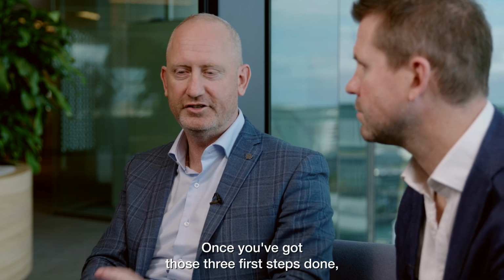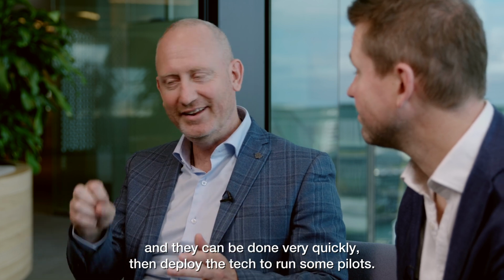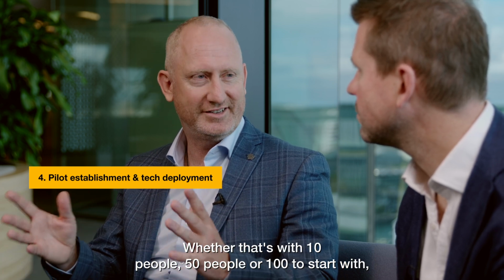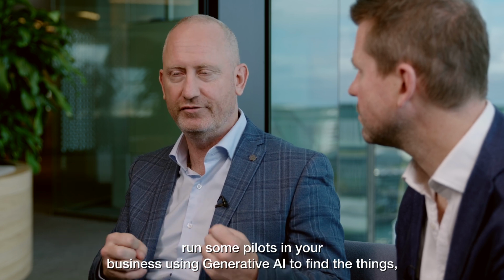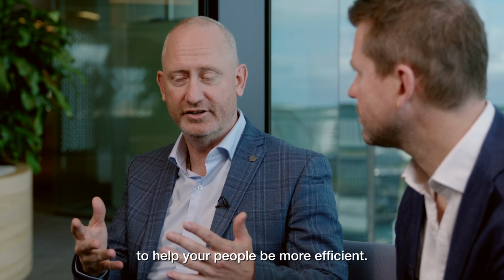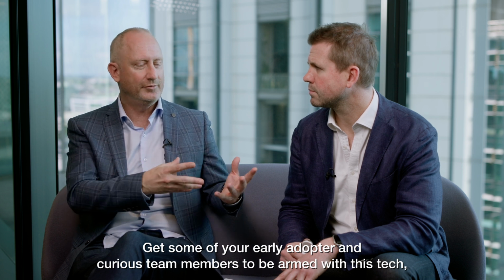Once you've got those 3 first steps done, and they can be done very quickly, then deploy the tech to run some pilots, whether that's with 10 people, 50 people, or 100 to start with. Run some pilots in your business using generative AI to find the things not at 30,000 feet that help your business, but at ground level, to help your people be more efficient. Get some of your early adopter and curious team members to be armed with this tech.